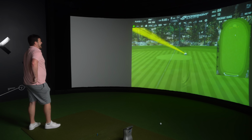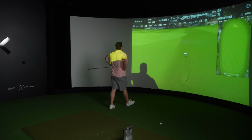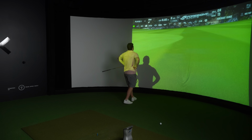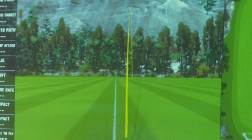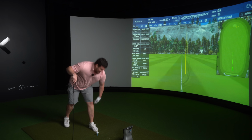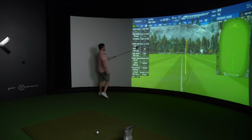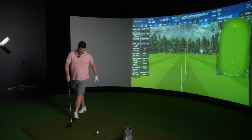Wow, that's so fast. Look at that flight. 346. So my launch there will kind of tell you where my strike location was. That was high in the face, hence why we've got a few more degrees at launch, pushing 14. And also because of that, lower RPM at 1500.